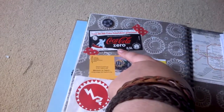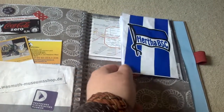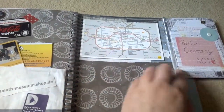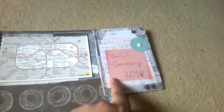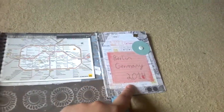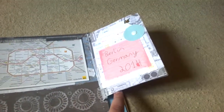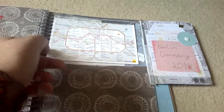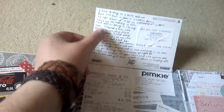This is a Coke Zero label. I got this because it's got German writing on it. Yeah, thought it was weird seeing it. I'll come back to this later. But as you can see, another flap. Again, back in paper, washi tape. And obviously it tells you where it's from, or what the page is about. Just liked it. Another postcard that I got while we were there. Another flap.